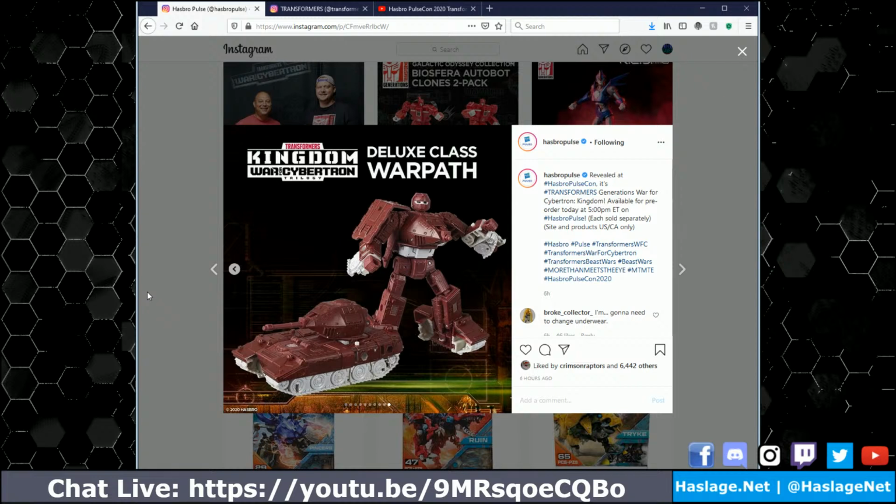In the G1 cartoon, he looked really dumpy. There are third-party offerings where he looks really dumpy. But in this case, they have nailed that robot mode and said, hey, can we make this look way better than the cartoon? And they did. I'm super excited when he shows up in Kingdom or Earthrise or whatever they want to do, because that's a really awesome, hilarious character with all the onomatopoeias that he says. So I'm super excited for that.